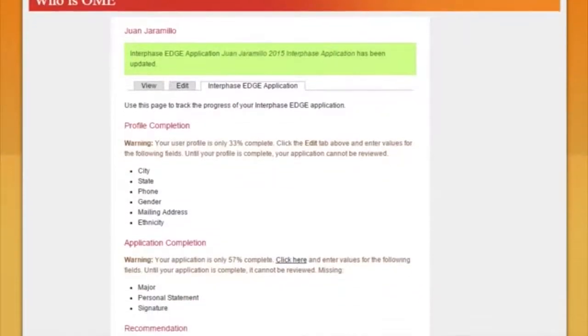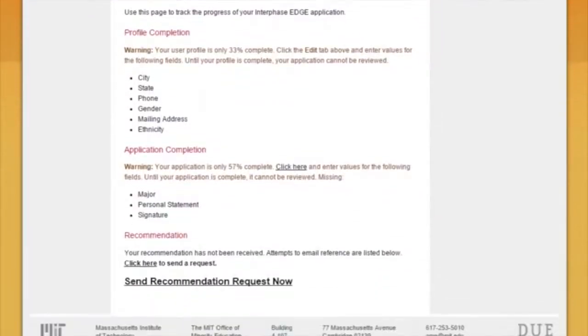Now let's talk about what you are really interested in, how to write a strong application. First of all, what is in the application? A third of what you must fill out is your general background info. This should be pretty easy. You've only done it a million times. The rest of the application is where you'll give yourself a chance to stand out from the crowd.